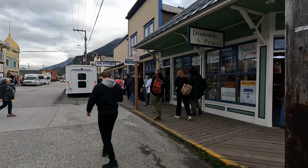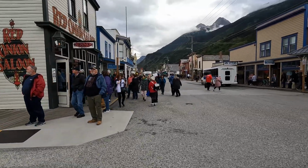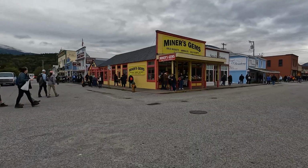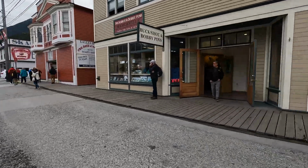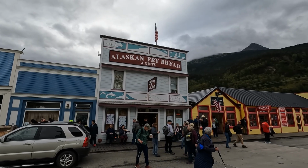Back in town, you can tell that Skagway is very much built for tourism. The majority of what you'll see are jewelry stores, souvenir shops, and restaurants. The town was very busy as there were a couple of cruise ships in port. It was a nice place to walk around, do some shopping, and get some snacks.